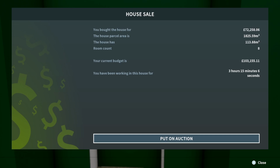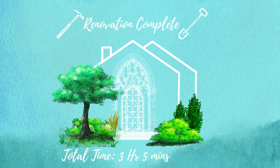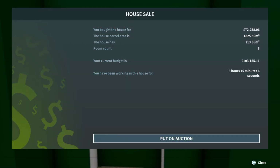So the total time for this renovation was 3 hours and 15 minutes, but considering how long I've taken for the after tour, I think it is actually like 3 hours and like 5 minutes. So I'm just going to say, for the sake of argument, this was like 3 hours and 5 minutes of renovation. So we're going to put it on auction.